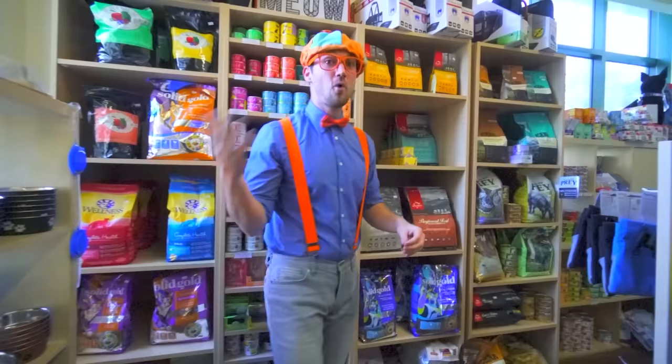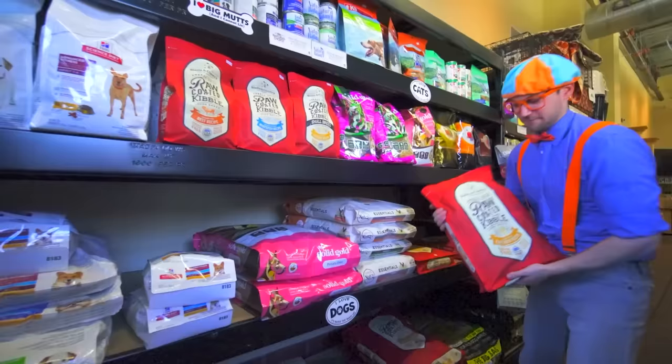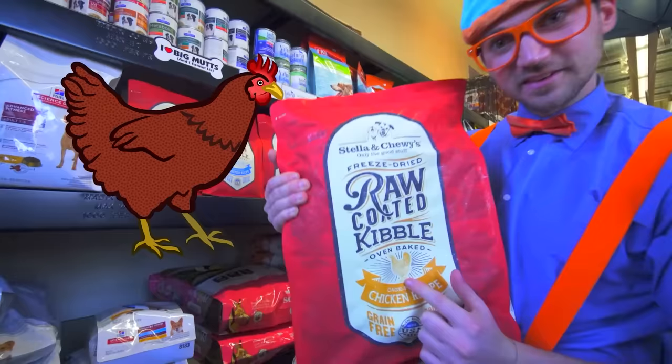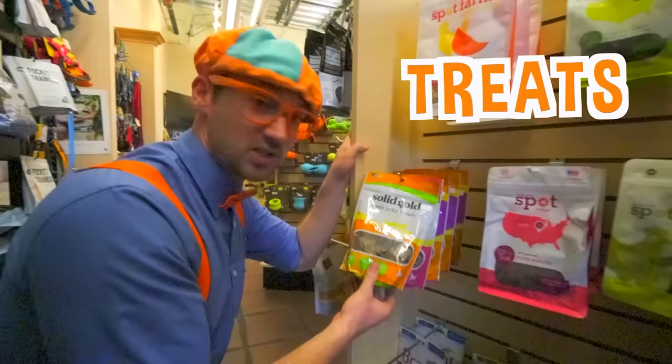Oh, ooh, come over here. If you have a dog, or maybe even a cat, you've probably seen these bags. Yeah, they have a lot of food in them. Oh, I think this is for chickens. Or maybe it just has a chicken flavor to it. Ooh, and treats. Yeah, look at this. These are treats, and dogs love these. Maybe we can get these and go feed them to a doggy. Come on.